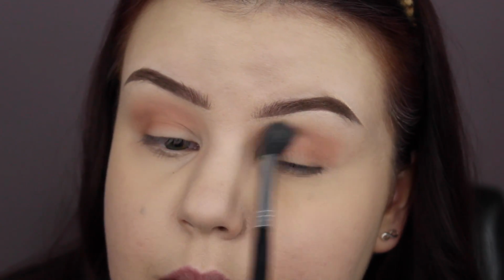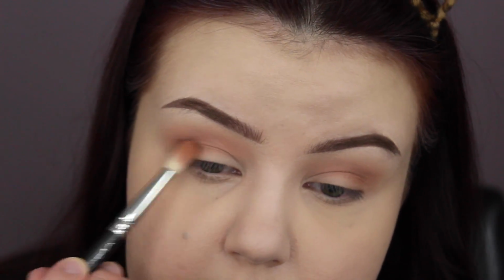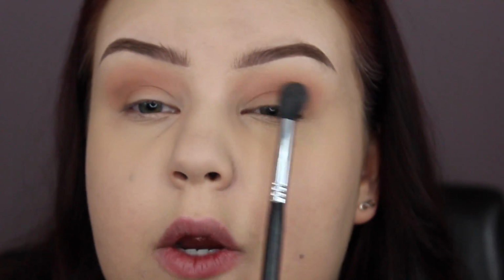Just going back in with the original brush and blending those two colors together. And I'm just gonna do the tiniest little bit of this shade right here. Once again, I don't want this to be too dark, so I'm just gonna do the tiniest little bit. They're pretty nice. Had a little bit of issues right in here with that darker shadow, but I would definitely reach for this palette more.